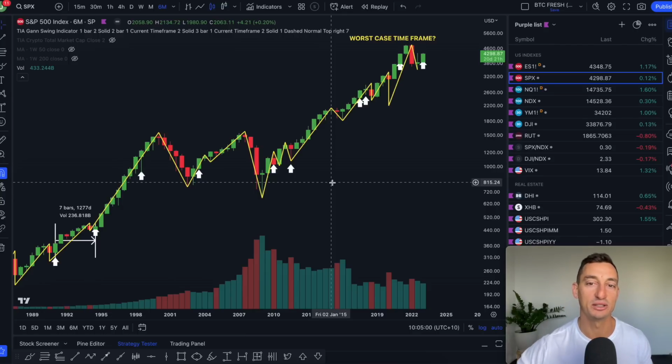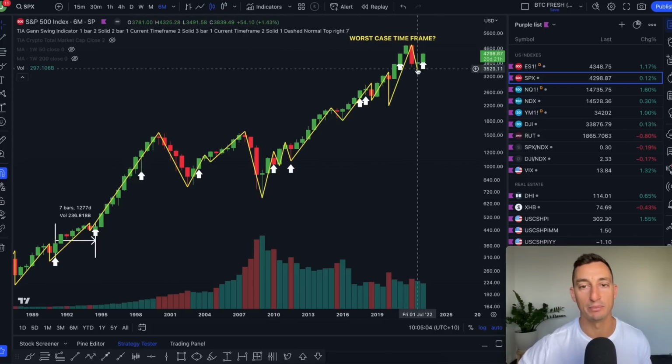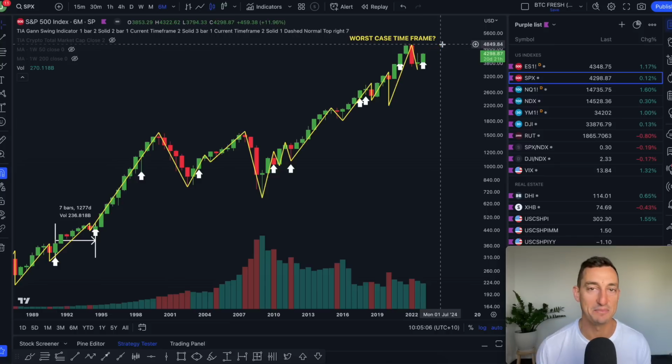And right now we've got 2 green 6 monthly candles happening. This is probably one of the best signals you're going to get on a macro scale here for a new all-time high coming very soon or in the next few years.